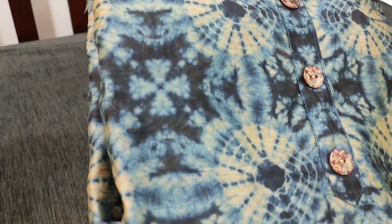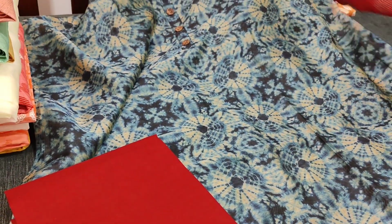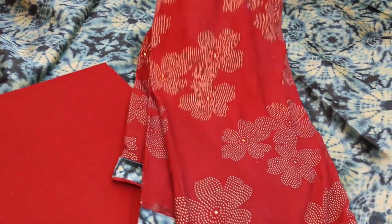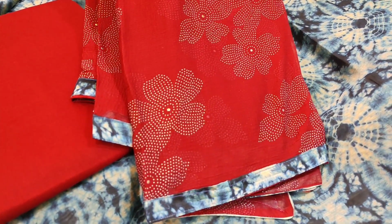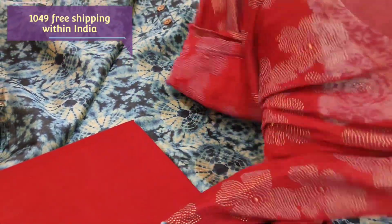Next is also a digital printed lightweight silk cotton dress material. The base color is navy blue with shibori concept. All these are digital printed with simple yoke and wooden buttons. Very lightweight, comfortable for office wear. We have dark maroon cotton bottom for this, and the color combination looks very attractive. And dupatta in chiffon with embossed foil work, and tapings are provided on all four sides.